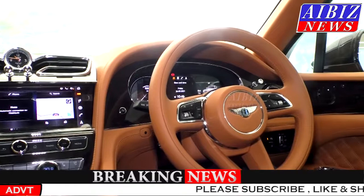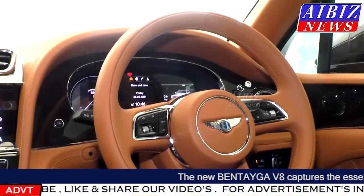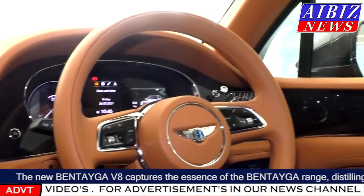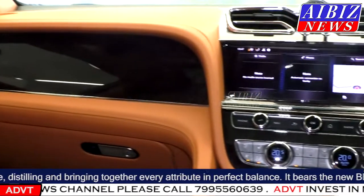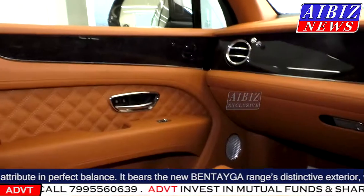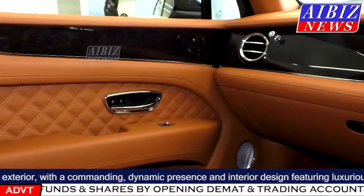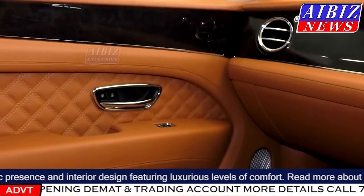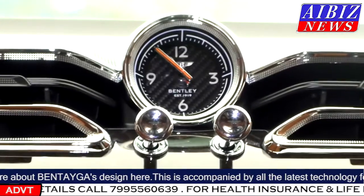The technical part of this car: it is a V8 model, 4000cc with 8 cylinders, and 544 BHP, with 0 to 100 in about 4.4 seconds. This is the fastest luxury and performance SUV in the world. It is designed for both on-road and off-road.